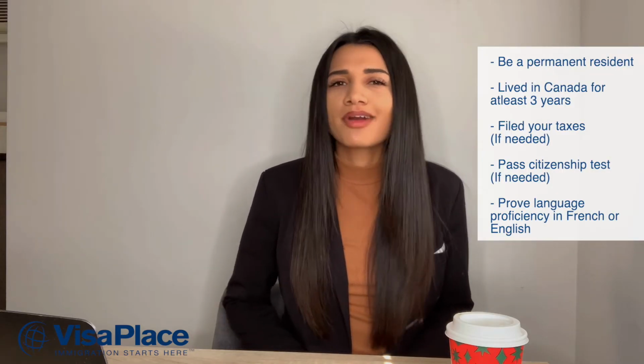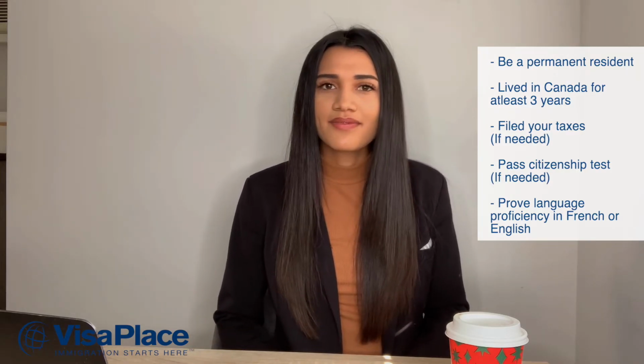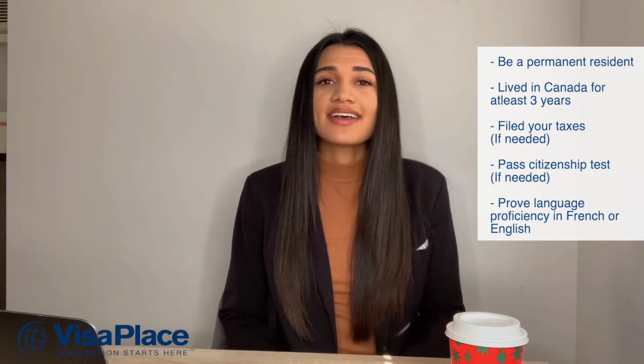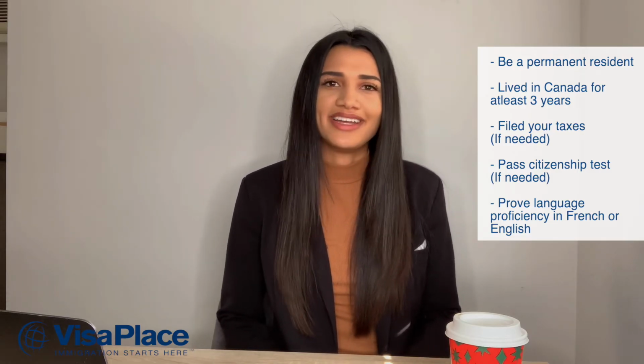There are a few basic eligibility requirements to apply for Canadian citizenship. Those requirements include that you must be a permanent resident in Canada. You must have lived in Canada for at least 3 years out of the last 5. You filed your taxes if needed. You have passed the citizenship test if needed. And you must prove that you have language proficiency in French or English.